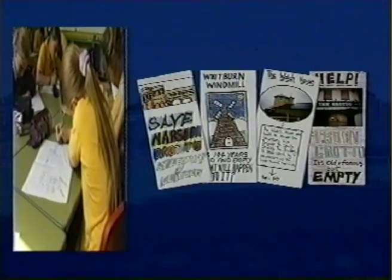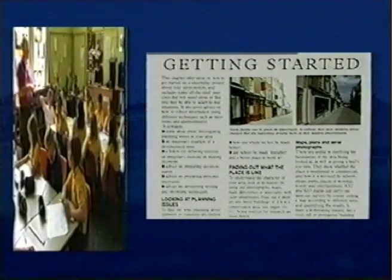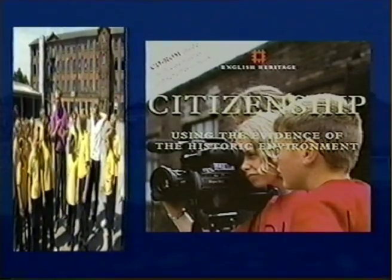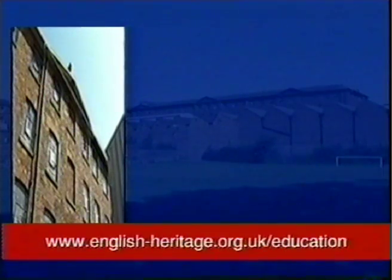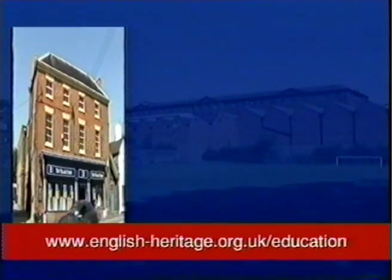Details of this and other citizenship projects, together with practical ideas and useful contacts, are contained within a new publication for teachers called Citizenship: Using the Evidence of the Historic Environment. For more information, visit the English Heritage website at www.english-heritage.org.uk/education.